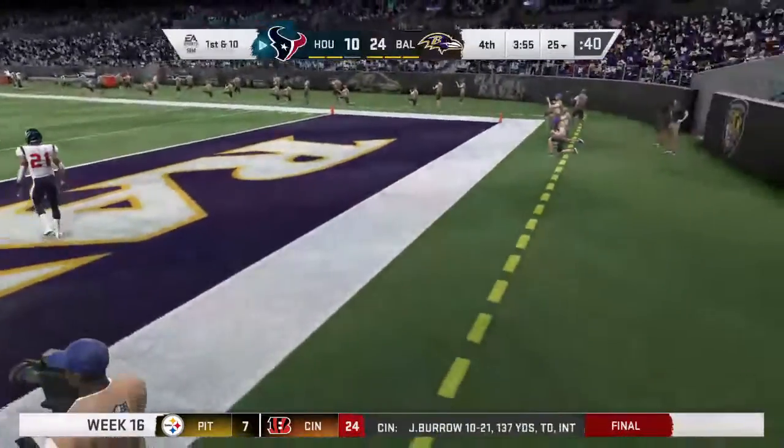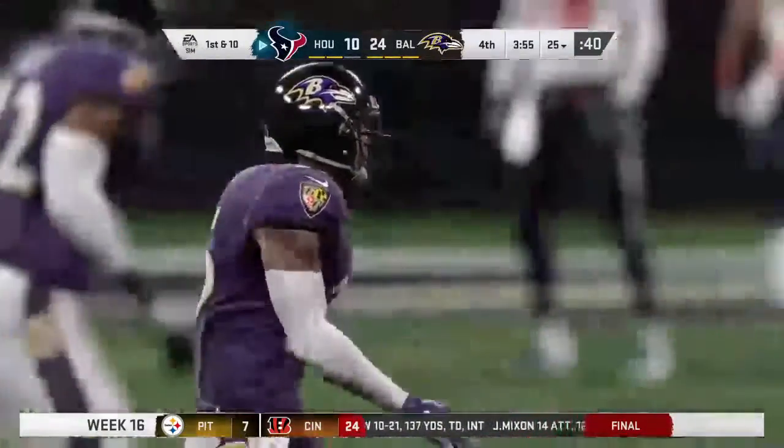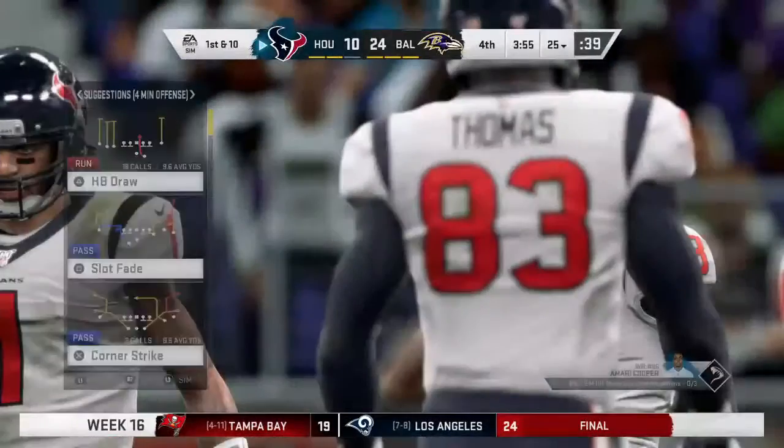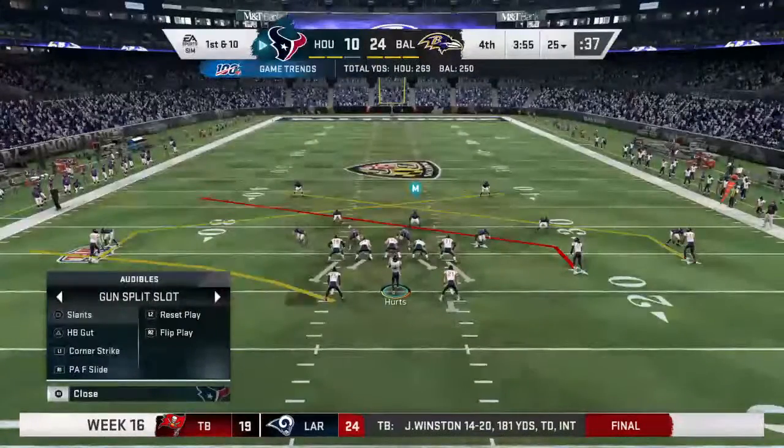And they will not get a chance to return this one as it's through the end zone for a touchback. And now out comes Houston. It's tough to win games if you're going field goal here. They got a field goal last time. Now they'll be looking for a touchdown.